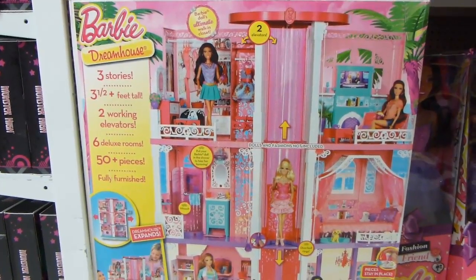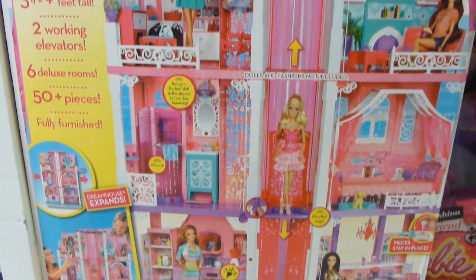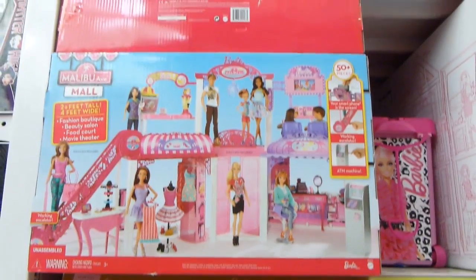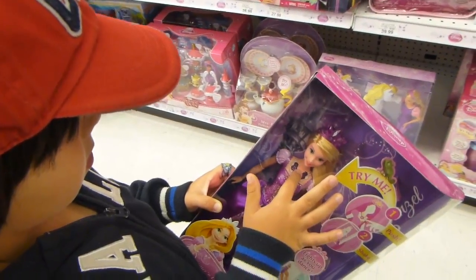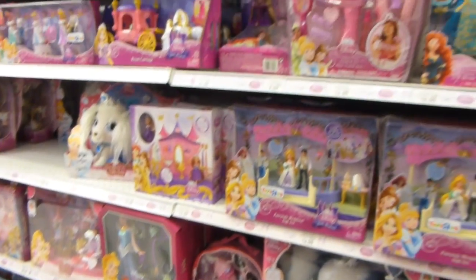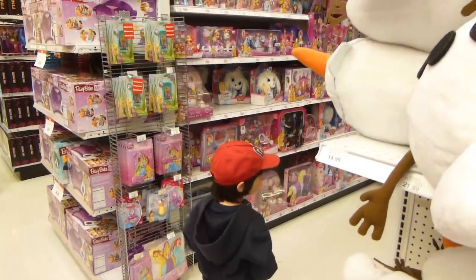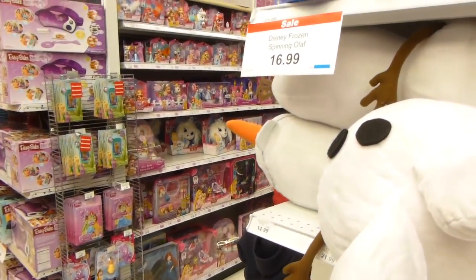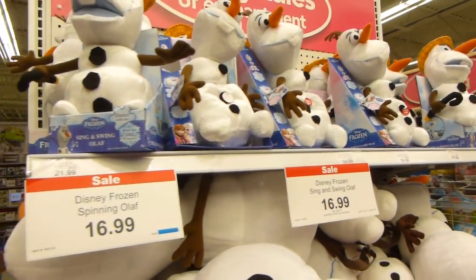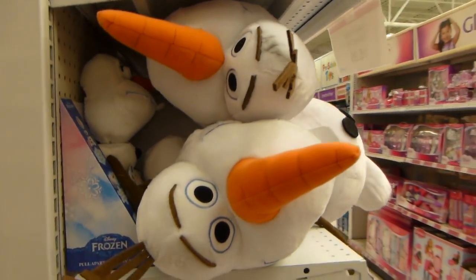Here they have big Barbie house with two elevators. It's called the Dream House. And up here is the Malibu Mall. Let's try this doll. Nothing happened except the lights came out of it. Here they have Olaf again. Big ones and small ones. You see? Hey Olaf, I'm gonna eat your carrot.